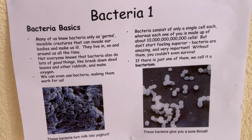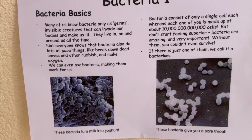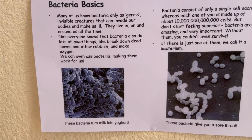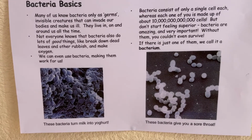Many of us know bacteria only as germs, invisible creatures that can invade our bodies and make us ill. They live in, on, and around us all the time. Not everyone knows that bacteria also do lots of good things, like break down dead leaves and other rubbish, and make oxygen. We can even use bacteria, making them work for us.